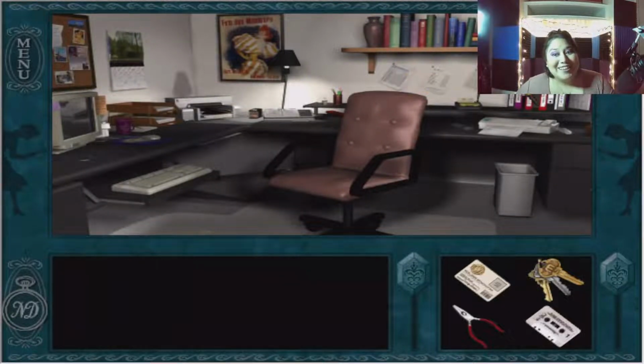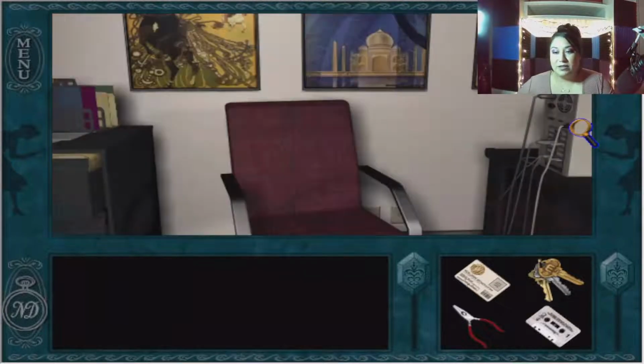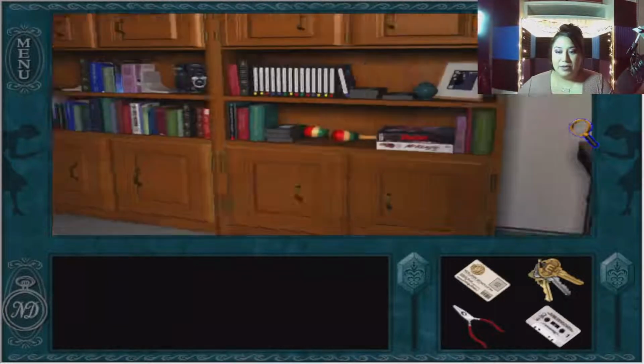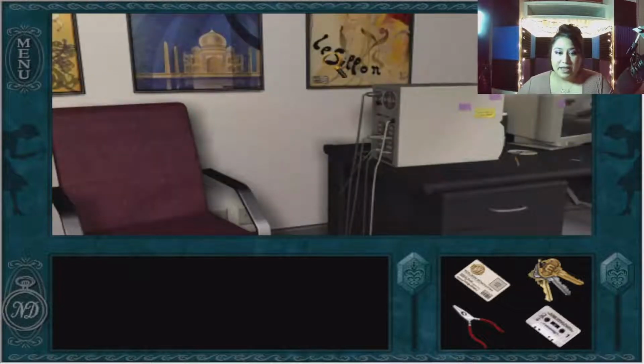Okay, we're in the director's room. Okay, so this is the room. Let's just look at it real quick. I'm going to spin around a couple of times. You can see it. This does not turn red, so we don't need to bother with that. That does not turn red.